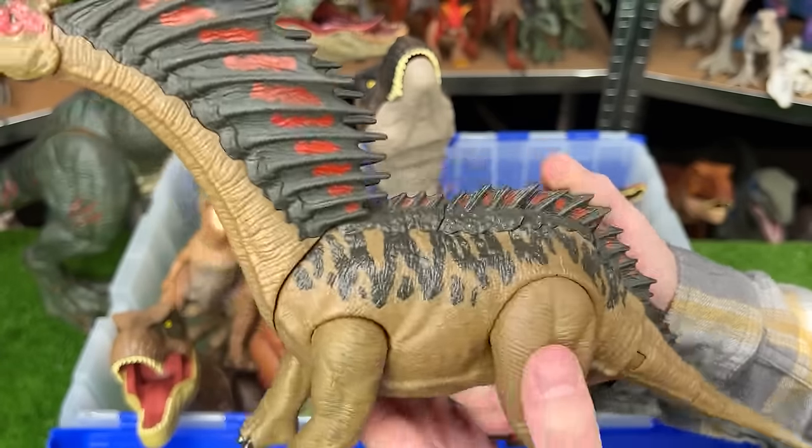Now we're getting down to some slightly smaller T-Rex figures. This is a Jurassic World T-Rex, and it is actually a hybrid. It's got some spikes on the top of its head that you can push down and activate them by pressing the button on its back.